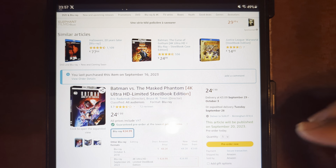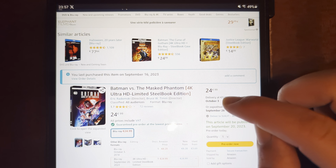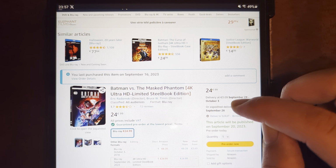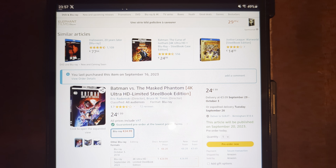Then I read on Reddit that the French version steelbook of Batman: Mask of the Phantasm is selling on Amazon France for £25. So I've already ordered mine. It's going to be released on September 20th. So it's going to come all the way from France to the UK. The conversion only cost me about £25, which is the same as the HMV price.